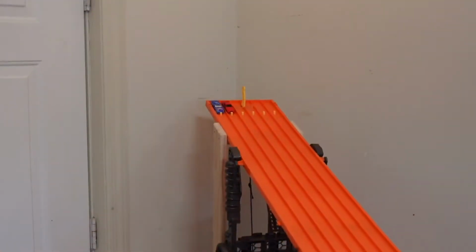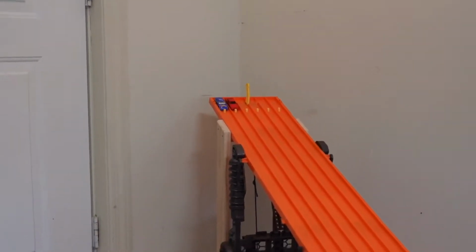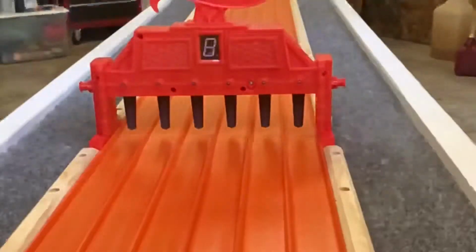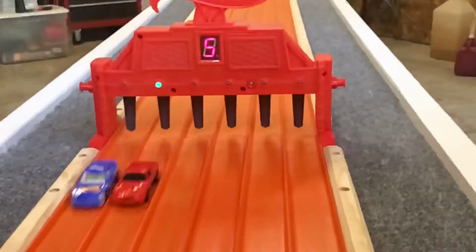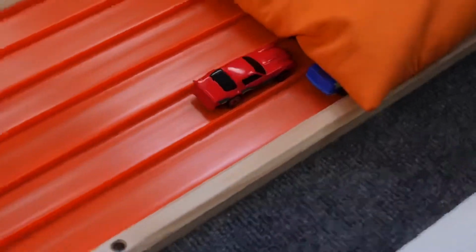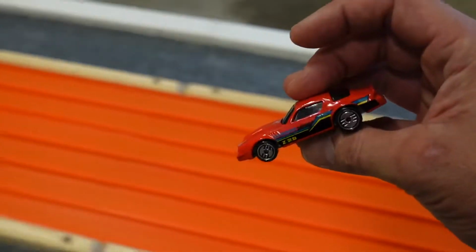All right, here we go. Camaro versus Chevy Lumina. This is a lane swap race. Your marks, get set, go. Oh man, Camaro stays out front. Lumina tries to get him back, but he just didn't have enough time. Z28 going on to the next round.